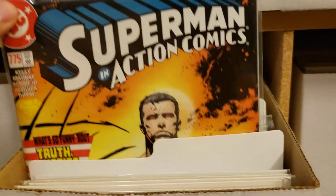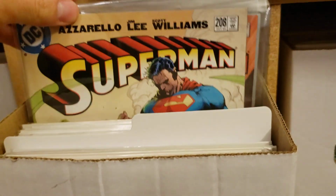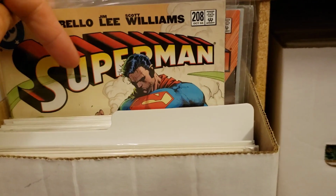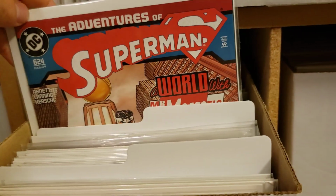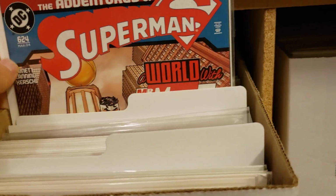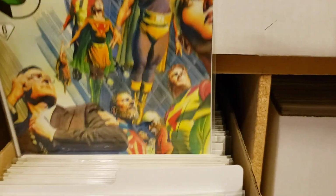It finally stopped, and then from here on out, I just have, again, each run separate. Action Comics. I don't have too much during this time period either. Superman, that's the Jim Lee run. And so forth. So, Adventures of Superman. Oh, I love this cover. Anyways, so that's it, guys. That is how I organize my Superman comics.